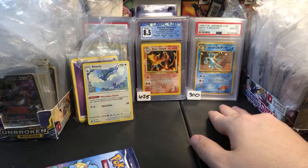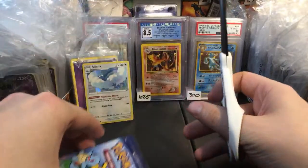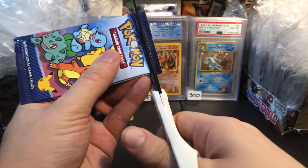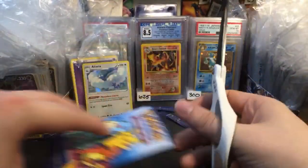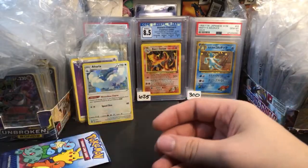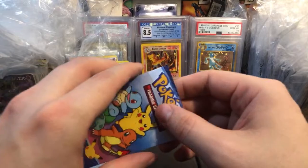Yeah, exactly. There's no official news. I would say that the XY Evos are from 2 generations ago, and I just feel like Pokemon probably won't reprint sets from 2 generations ago. It's so old and already so much of it printed.